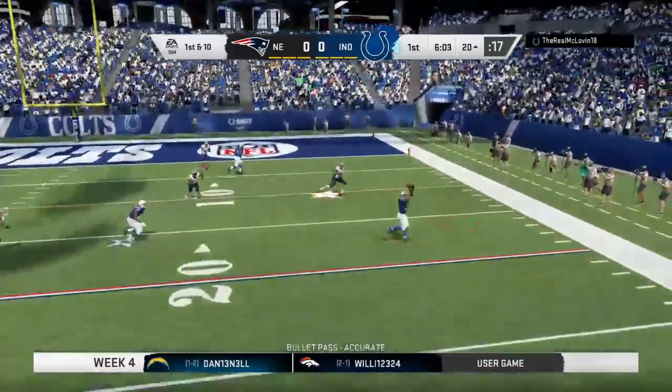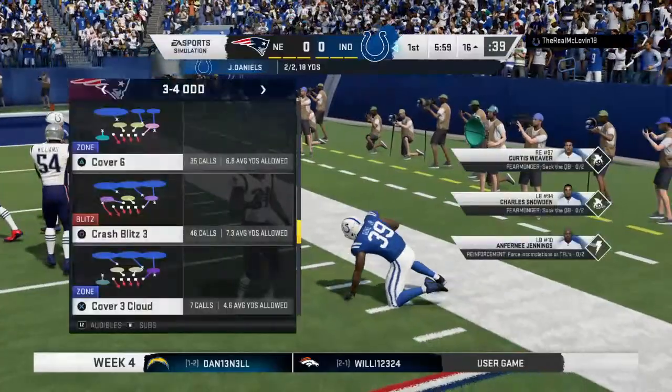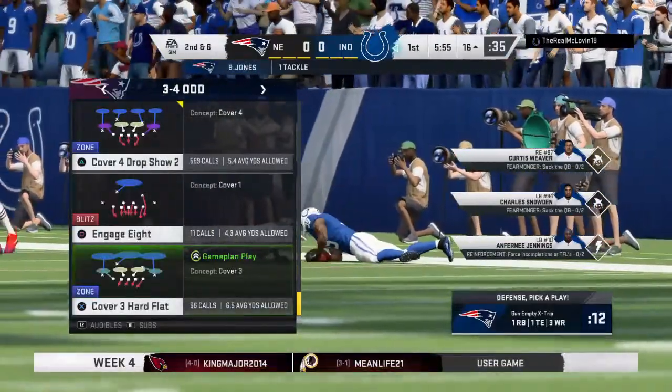Throwing on first down. Daniels looking for his running back, and he's got him. And he'll take it down here just shy of the 15 at the 16-yard line. A gain of 4 on the play, and that'll make this a 2nd down.